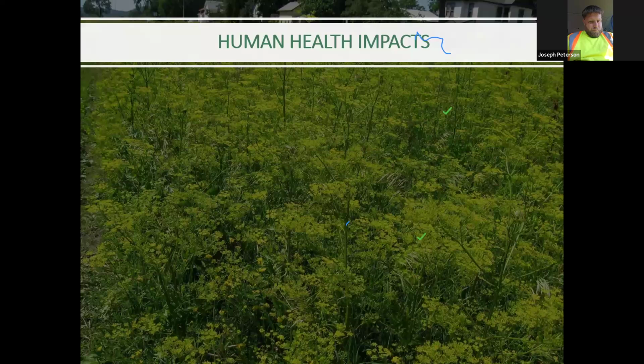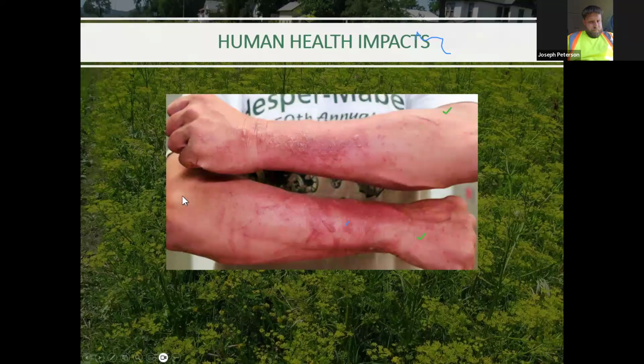And the protocol, I believe, if you do get this sap on you, is basically to hide away in a dark room for a few days. You need to scrub it every day. You need to get all that sap off your skin because, again, if you get the sap on your skin, it's fine until you walk into the sunlight. Once it gets exposed to sunlight, there's a reaction and it causes these really nasty burns that I showed you earlier. And there they are again, in case you forgot.